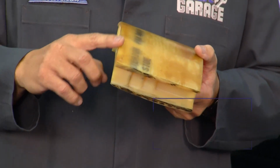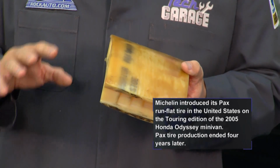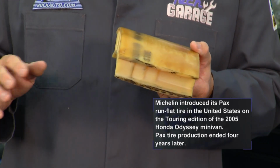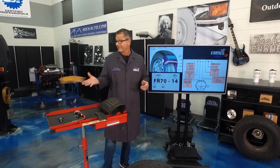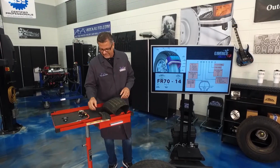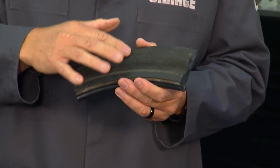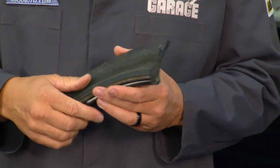A couple more types of tires. You may have this Pax. Now this Pax was on a couple of years. You guys, if you've seen it, you know what I'm talking about. It's inside of the rim. You need special tools to do it. If you got this, I'll tell you what, get rid of it. Forget about it, all right? Or you could have a run flat tire. The actual run flat tire has actually got the stiff sidewalls on there, and that's going to hold the tire up.